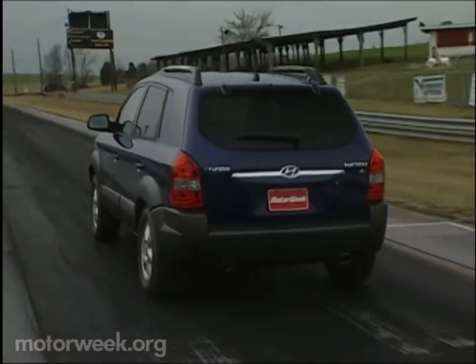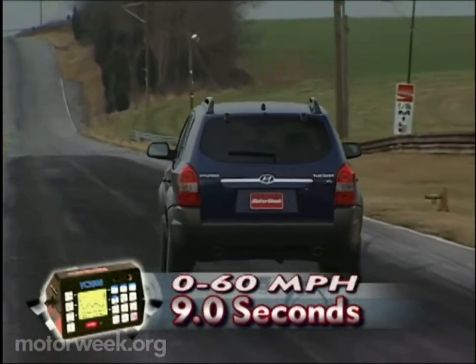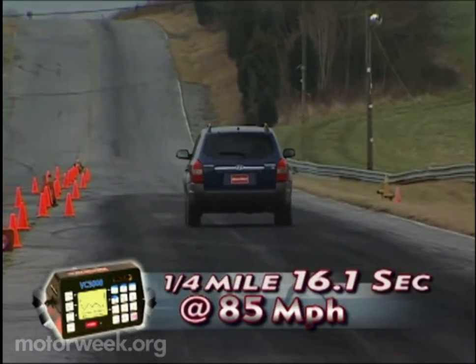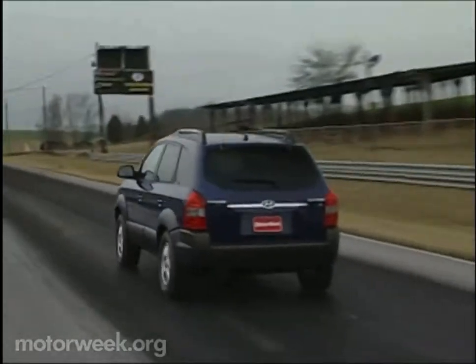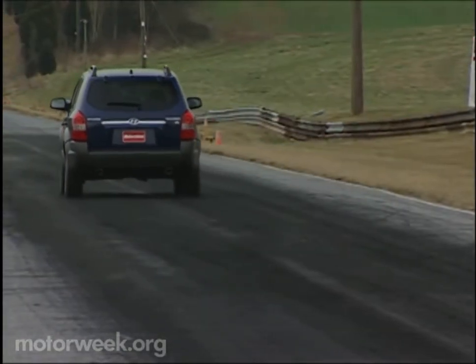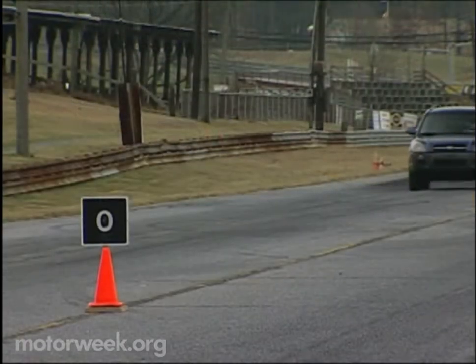On the track, our all-wheel drive Tucson V6 accelerated from 0 to 60 in a fine 9 seconds flat, with a quarter mile of 16.1 seconds at 85 miles per hour. Peppy is a good description. Off the line with minor wheel spin, power builds smoothly with no dead spots. Shifts were easy, even in manual mode, but the tranny seemed to shift itself regardless of driver input.